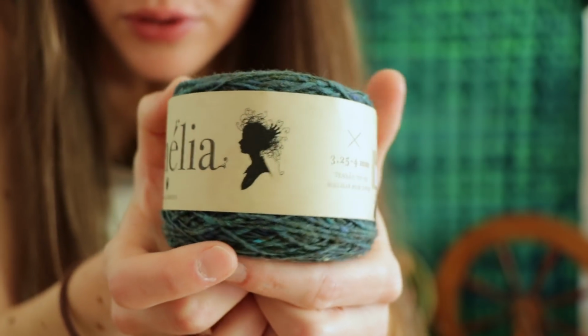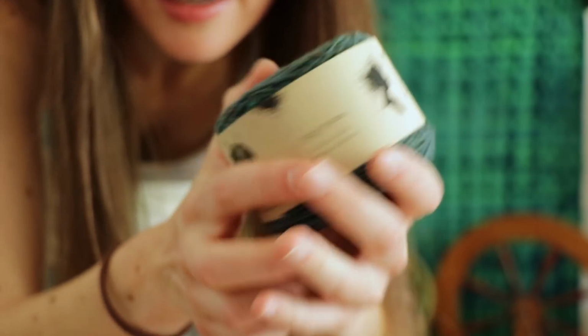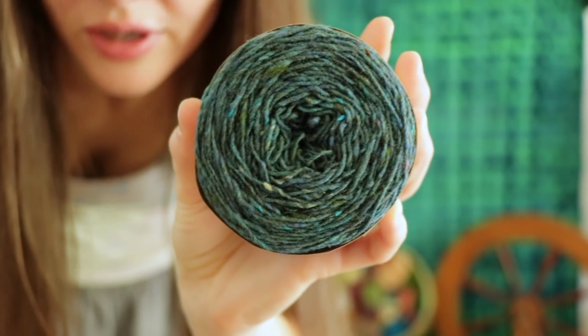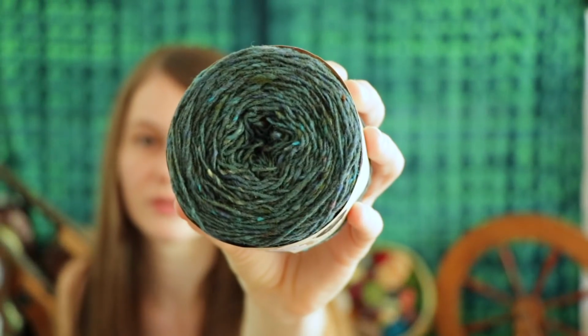It has this beautiful tag, and yeah, it is tweedy and it is a little bit rustic, so it does not feel super soft, but according to what I read, it should be fluffing up after washing, and I'm very curious to see how this is going to change. And yeah, it's a single ply yarn.